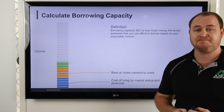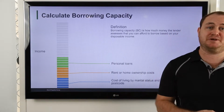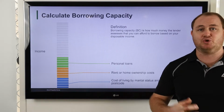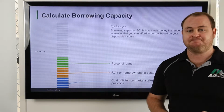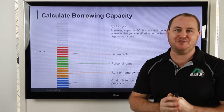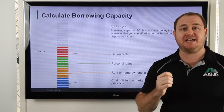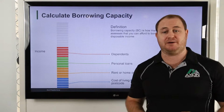The third element is your personal loans, whether that be a car loan or a special loan from the furniture store to be able to deck out your property as well. Fourth element there is dependents. The banks absolutely know that kids cost a bucket load of money every single year. So they're going to take that into account and draw it straight out of your income as well.